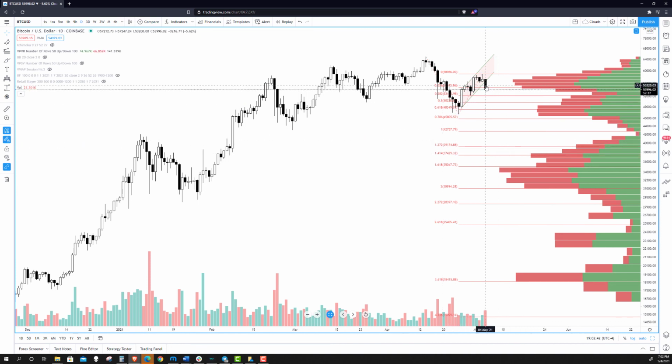But yeah, Bitcoin's move here, unless something changes, look for that 35K value area to be the next spot to see a corrective swing low. That's what we should see.